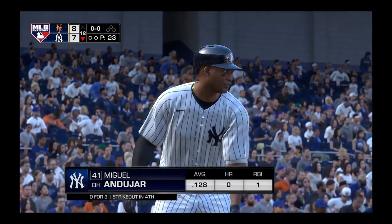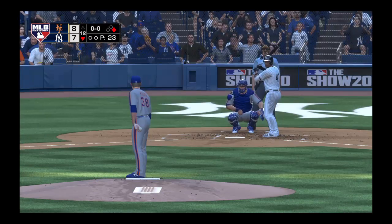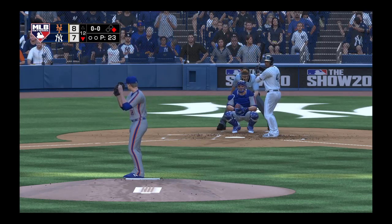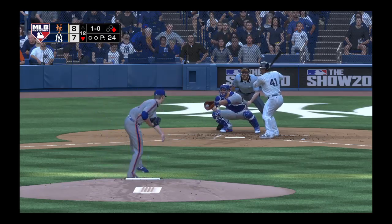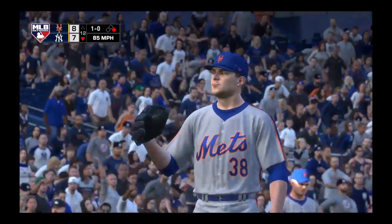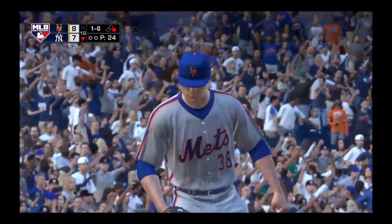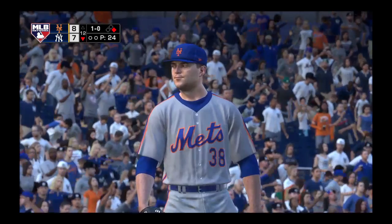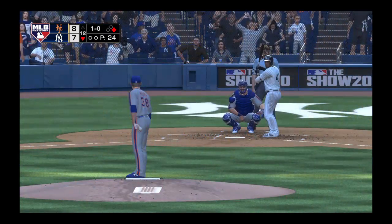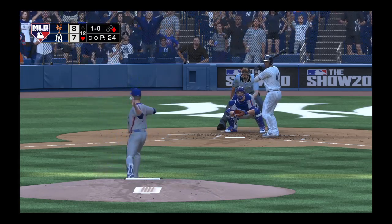Next will be the designated hitter, Miguel Andujar. He'll be looking for something he could drive into the gap and drive home that tying run from first. From the stretch. Unable to find the zone with the slider. Perfect time for a mound visit right here. Just give him a breather, a chance to collect himself and get back to work. The 1-0 home.